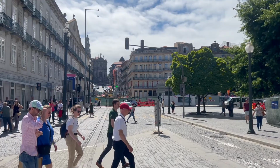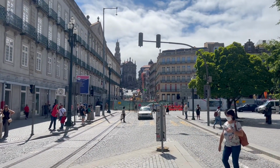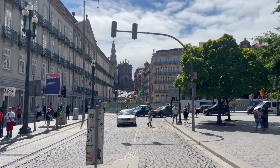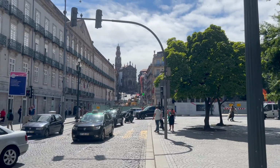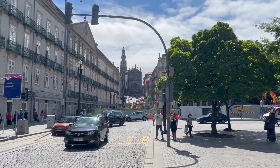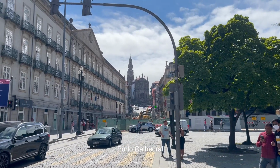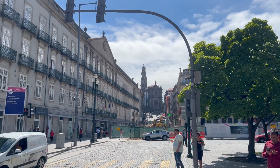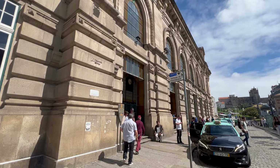So guys, fun fact, this is actually the starting point. The church out there is the starting point for the Camino de Santiago trail. That's on my bucket list. Definitely need a lot of time for that. But this is the starting point. This is where that magical journey going through Portugal and into Spain starts.